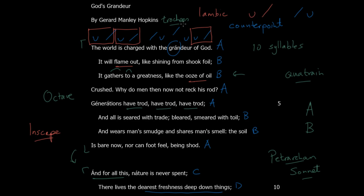But I think most of us would actually not use this kind of scansion when we go through the line. Most of us would say it slightly differently. We would say, "the world is charged," and then after that we would depart from Hopkins. We would say, "with the grandeur of God." And if you have this rhythm where you have two unstressed syllables followed by a stressed syllable, and then the same thing again, each of these is called an anapest. So an anapest is different from a trochee and different from an iamb. It's pa-pa-pum. And I would say that's actually more natural.